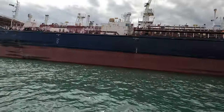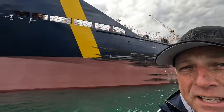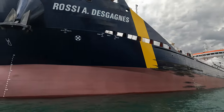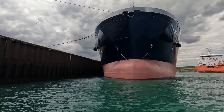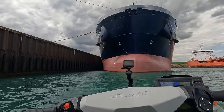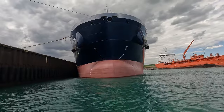Right, we'll take a quick look at the nose. And then we'll have to make our way back before the weather gets worse. Oh, that's better. At least this salty has its anchor. It's very wide, look at that. That is a cool shot.